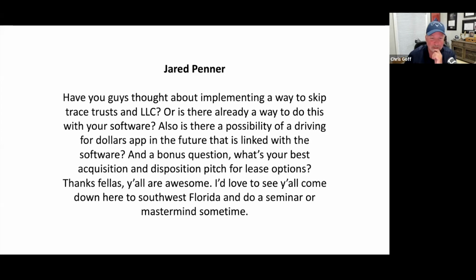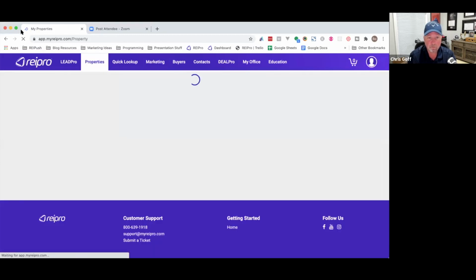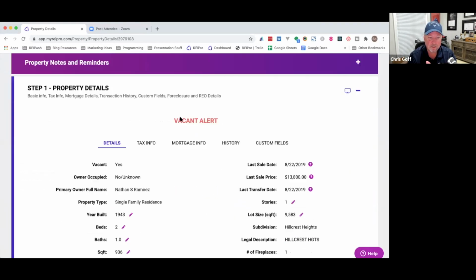And how about this bonus question about your acquisition and disposition pitches for lease option? I thought I'd actually just show you. This is one of the best, and this again is why we put it in the software. But Bo, if you wouldn't mind, just pull up a property real quick and go to executable step 2. We'll go to the phone scripts. I'm going to show you. This is to me my famous question, and I'll sometimes rephrase it in a different way depending how the conversation's going. But this is a good one.